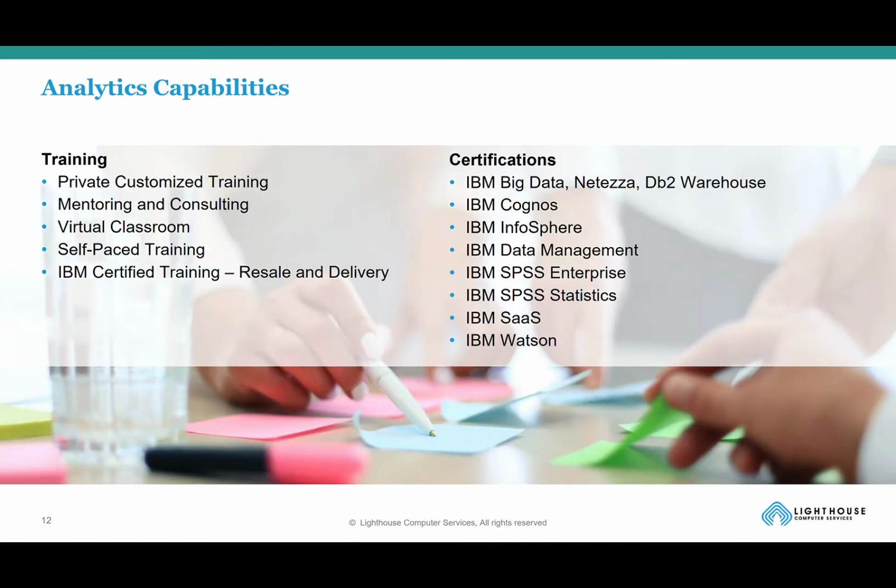Some of the services that we provide are demonstrated on this next slide. We do training, both private, customized training, mentoring and consulting, virtual classes, self-paced training, and we provide IBM certified training for resale and delivery. So you can buy training from us. We can deliver training over the internet or come to your facility and deliver training to a group. And it can be either standard training from the IBM library of course material, or it can be customized to fit your specific business needs and timeframes.